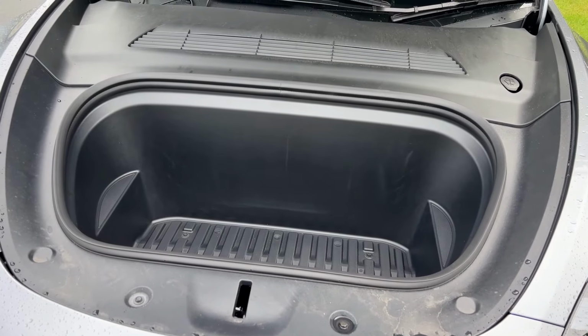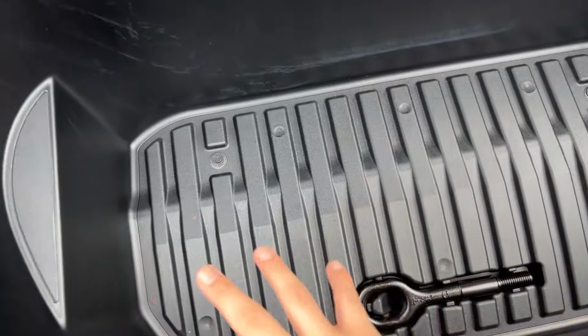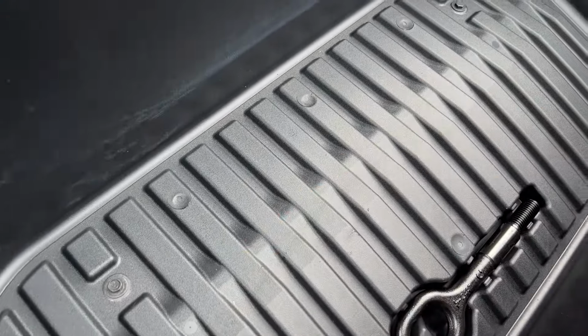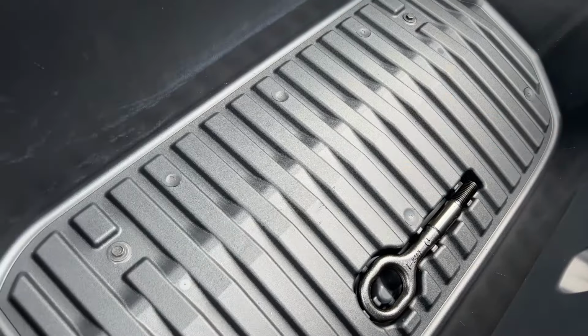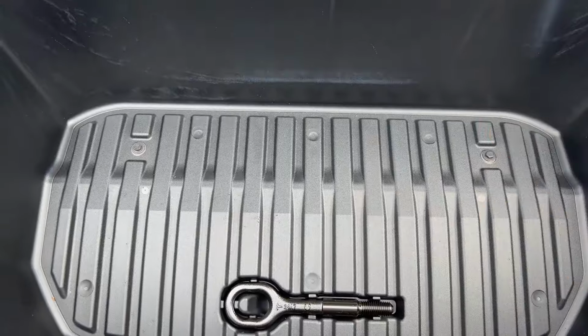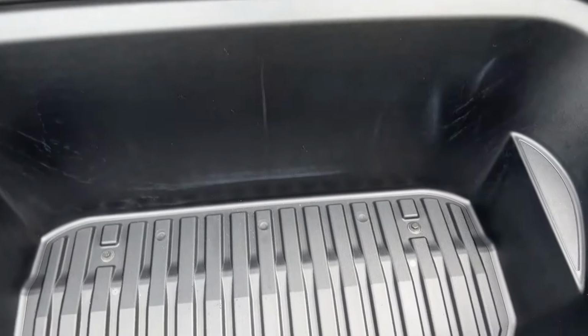Up front, we've got a decent size frunk, or fruit, as you want to call it. And as you can see, it's all lined with this washable, wipeable plastic, so you can put dog leashes in, charging cables, whatever you want it to be. It can be separated from the rest of the stuff in the rear boot.